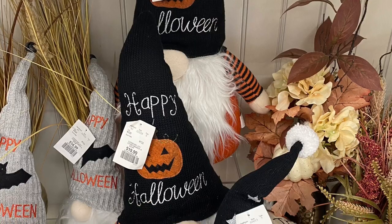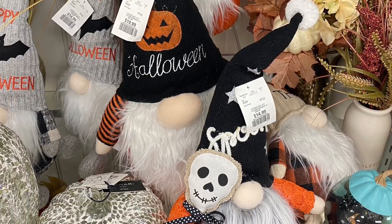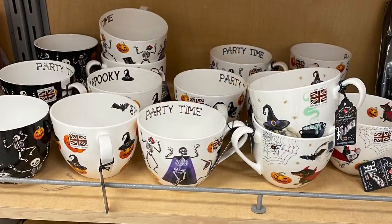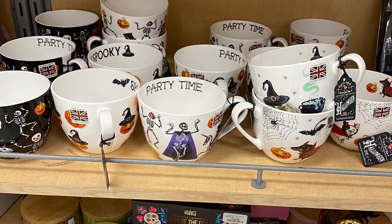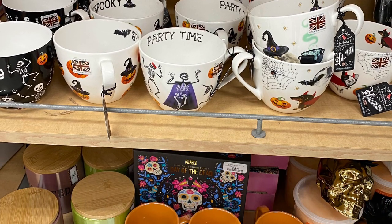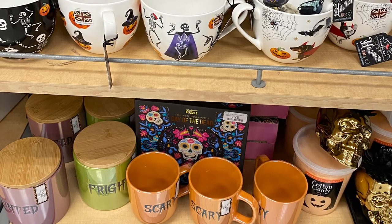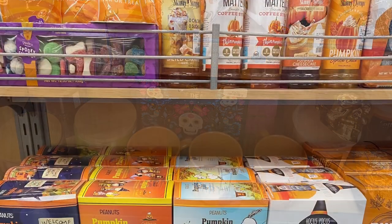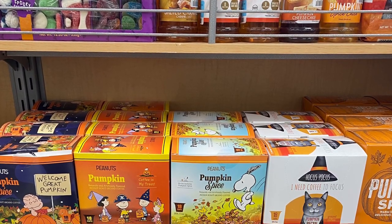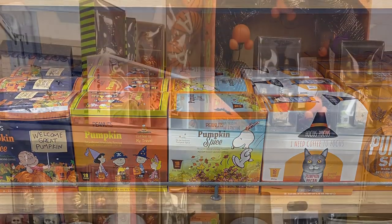There's the same snow globes. They had these gnomes here, Happy Halloween, $14.99. That one said spooky. They had slightly different Halloween mugs, party time, and they also had some candles below, those were canisters, sorry, and matching mugs. And they had some pumpkin spice, like coffee syrups, and the K-cups, all different pumpkin spice ones.